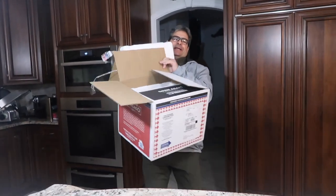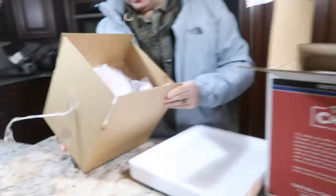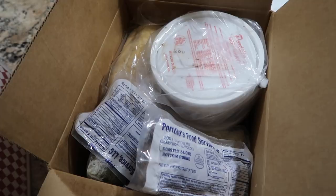Just in case you wanted to see it, Mom opened it to see what was in it. Looking good. I didn't really look at it. Oh, baby. That's gonna be fun, Layne, whatever that is.